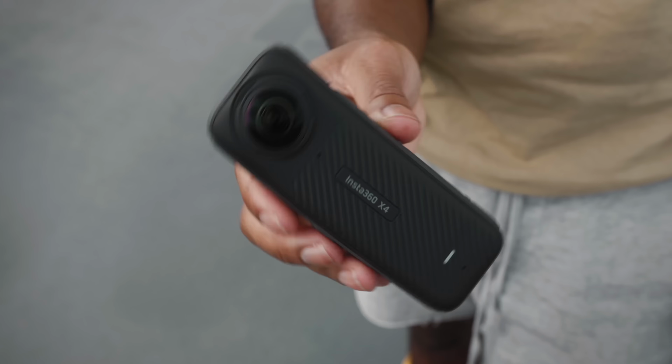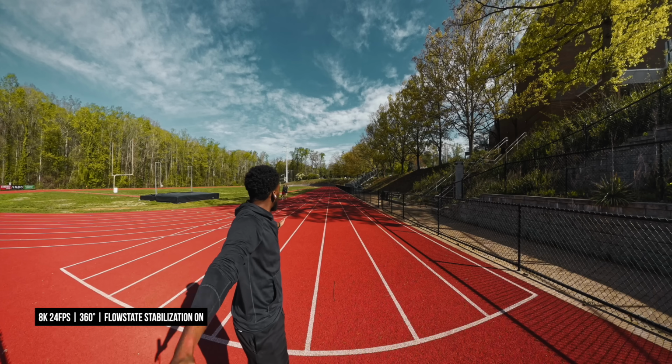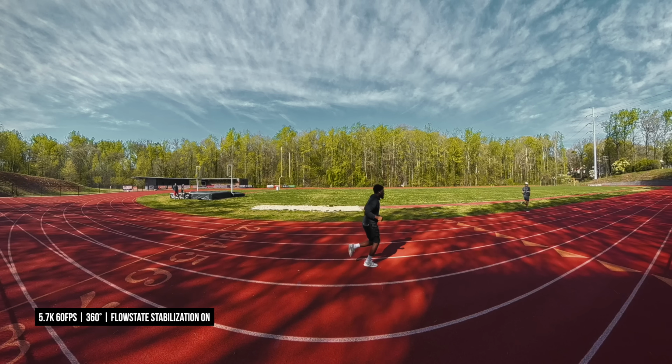I thought that 360 cameras were extremely complex and that's why I stayed away from them, but this one right here is actually really cool. So if you were ever thinking about picking up a 360 camera or in the market for the X4, right now it's a great time to do it.